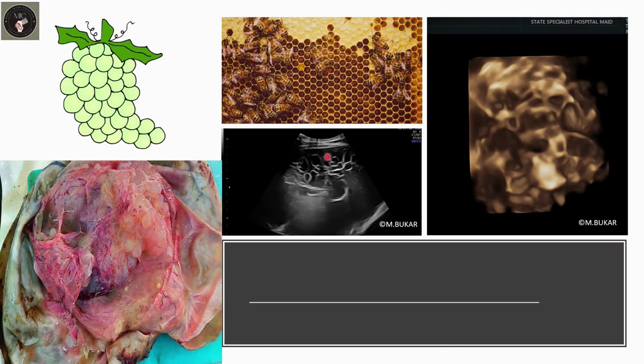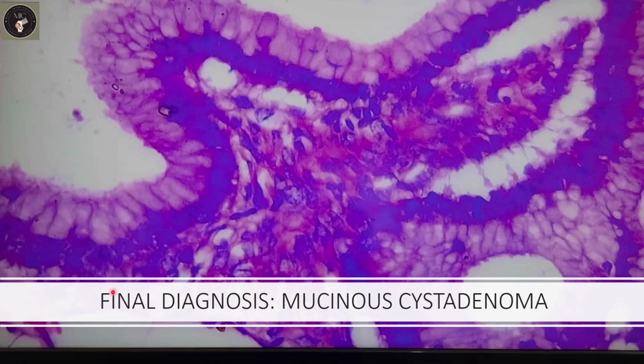So here you can see the 2D image of the honeycomb nodule, the 3D image of the honeycomb nodule, and compare this honeycomb nodule with the 3D image. But on gross specimen, look at what the honeycomb nodule appeared like. More like a bunch of grapes. So final diagnosis was mucinous cystadenoma.